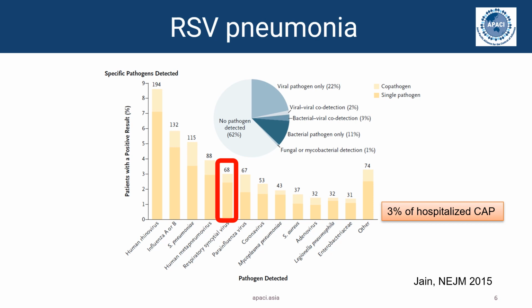RSV commonly attacks the bronchopulmonary epithelium, causing lower respiratory tract disease, airway inflammation, sputum production, cough, bronchospasm, and wheezing. Infection often leads to symptomatic disease, which can present as a mild cold, bronchitis, bronchiolitis, or pneumonia.